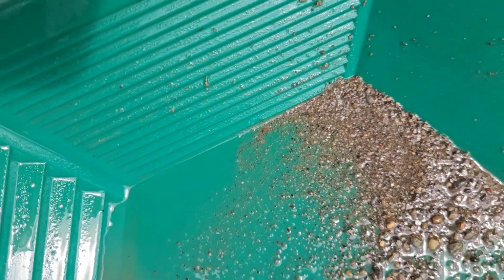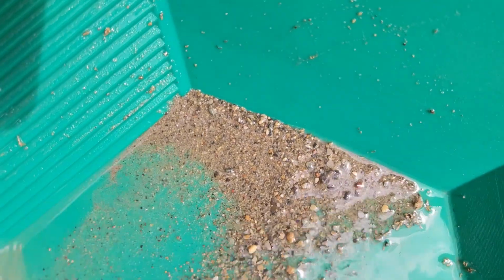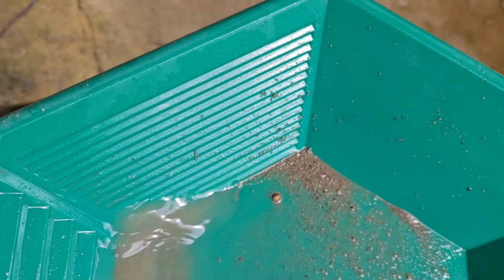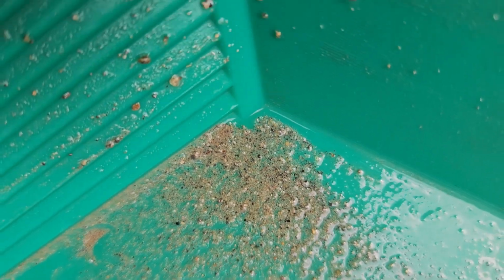So this is a totally unseasoned pan. Some stuff on the side right there. Piece of shot. Oh, that's okay. There it is, a little chunky piece. I washed the piece down. I don't think you guys can see that.